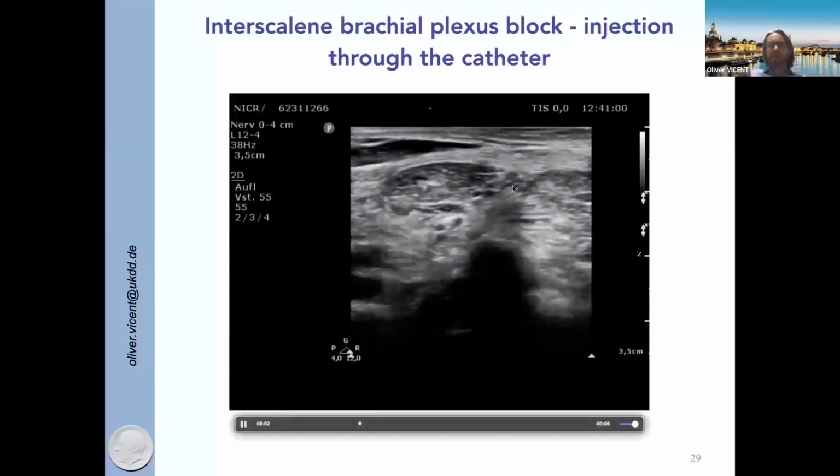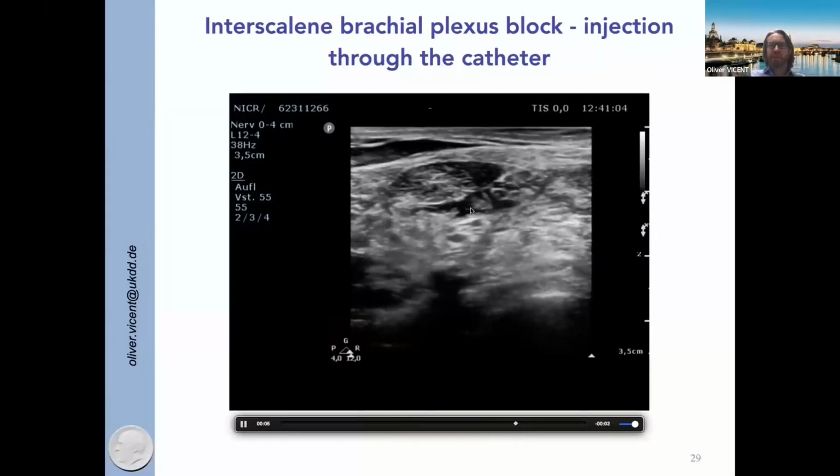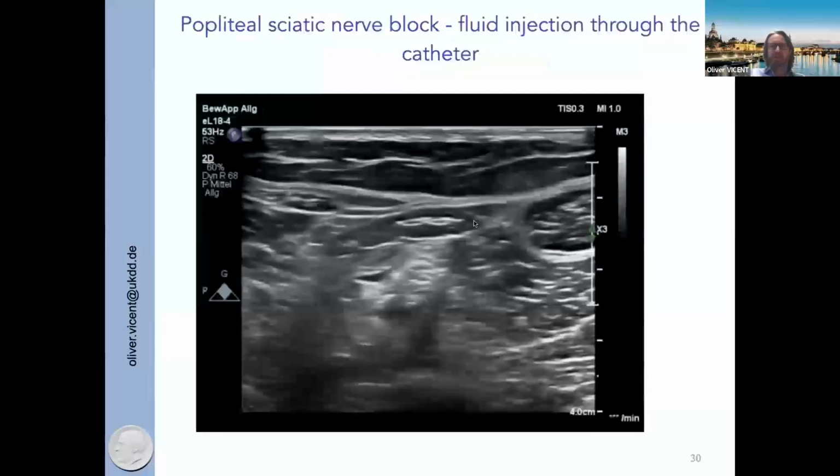We see here an example in the interscalene region. Here the catheter was imaged, and now we see the local anesthetic spread between the upper and middle trunk, between the interscalene muscles. That's a very good verification of the local anesthetic spread surrounding our target structures.